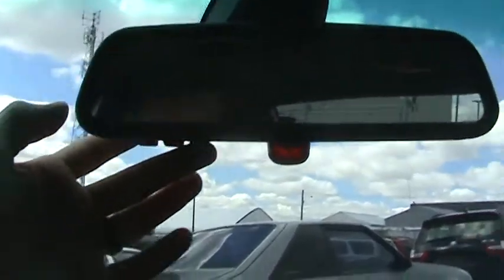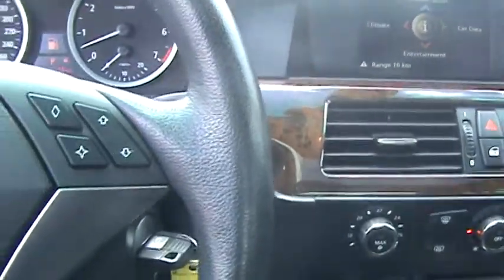Has the programmable garage door openers right there. Of course, sunroof up above with the main dial right there. And this is the black Dakota leather interior with the Brill walnut trim. Really complements the vehicle. So from the back, the trunk releases all power. As you just press the one button, it'll open all the way up.